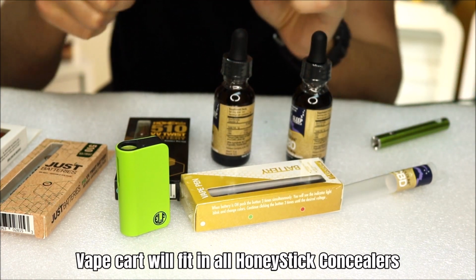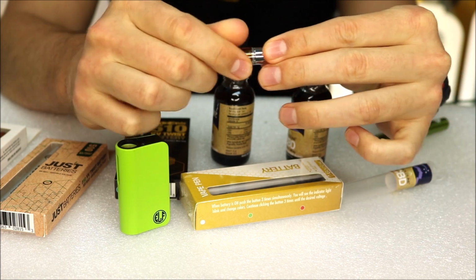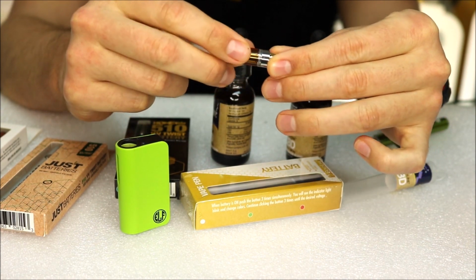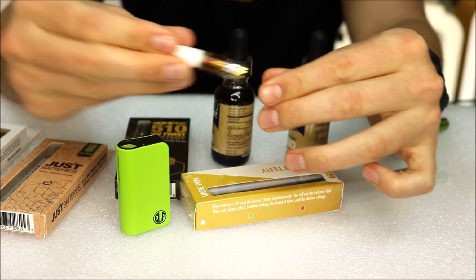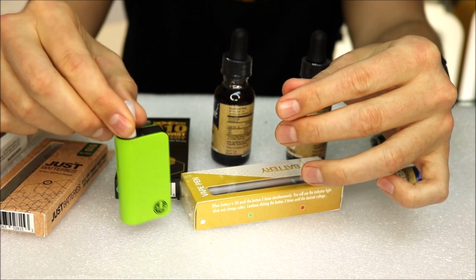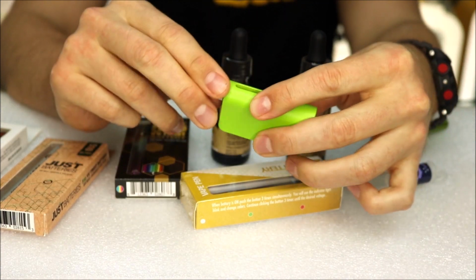For the people who might want to have this on the go or have the cartridge protected because they're like me, they might be a little clumsy and drop more vapes, you just screw on the little magnet, whichever adapter it is, and then it'll drop right in. You'll hear it click, and this is an auto draw, and you will be ready to inhale.